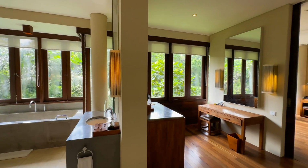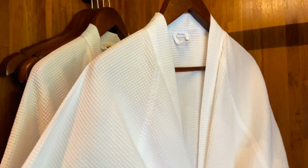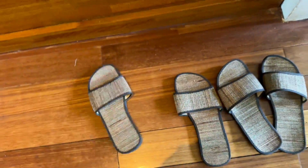I also just want to quickly cover the robes and slippers in the room. The robes we approved of kind of on a medium score. They were not super thick, they were more on the thin side, but they were overall, I think, just comfortable because it is pretty hot in Bali. They also had no soft slippers here.